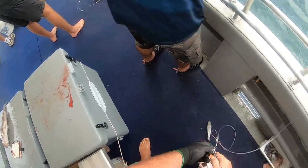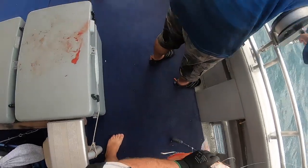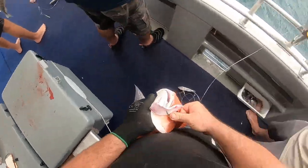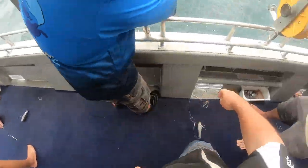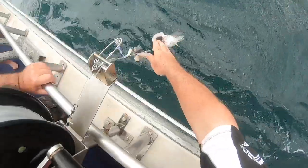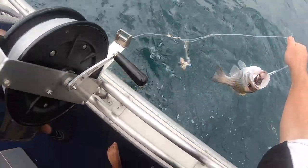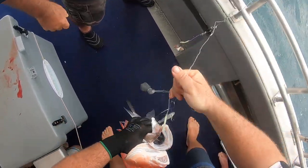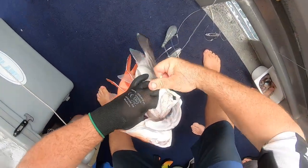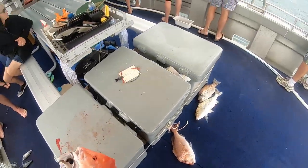Oh, another one. Third time ever we caught them. And every time we catch a few. What do you got? Little pearly, undo that drag for us if you can. Beautiful pearl perch, mate. Oh, yeah. Well, get some bait on, get back down, guys. Red.